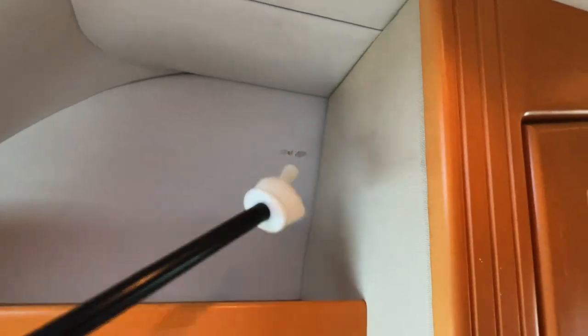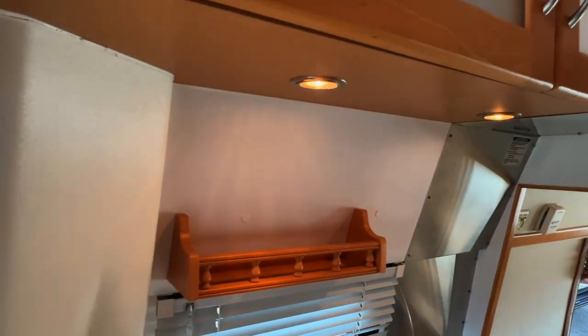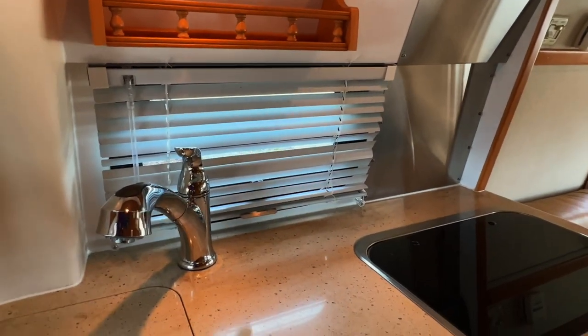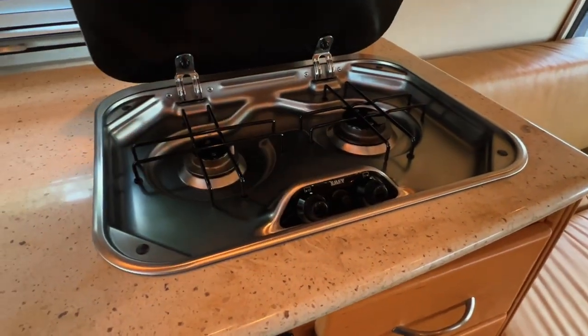Got a little scuff there on the wall. Here we are above the kitchen area. An aluminum backsplash. A little spice rack here. This window has a screen portion on the lower. Got Corian countertops, single basin stainless sink, two burner propane cooktop.